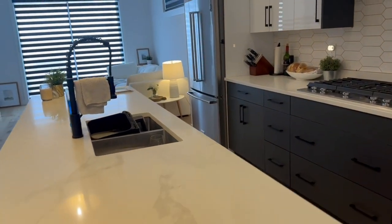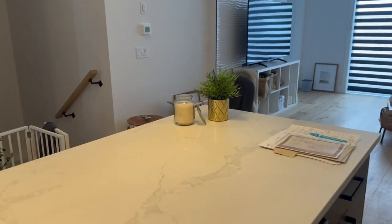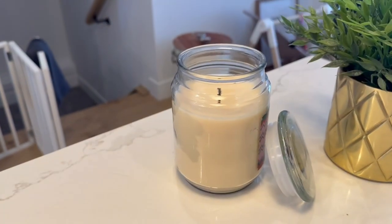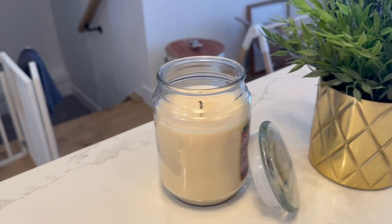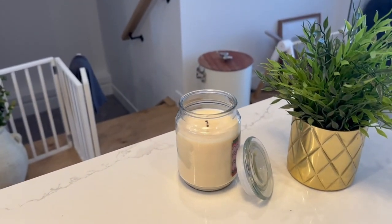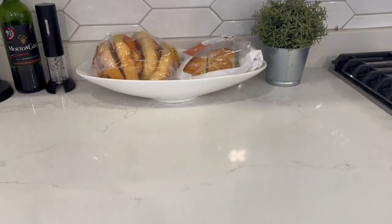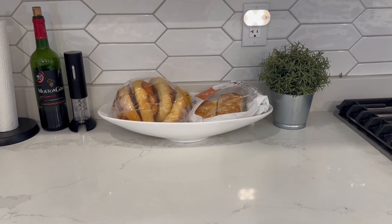Okay, so the things that I got at the thrift store, when I went, I got this candle that had not been used, just a really good vanilla scent candle, and it was like $4, and it is a steal because these are like $20 at HomeSense, so love that. I also got this little tray, which I'm just using right now for bread, but I can use this for a bunch of different things.